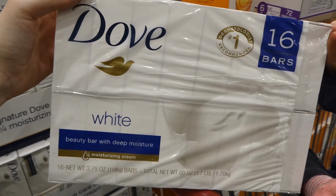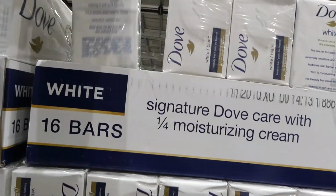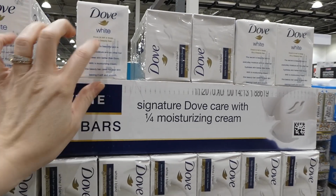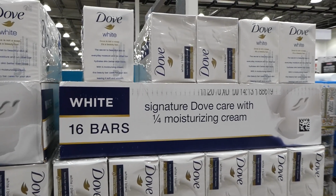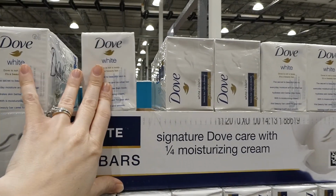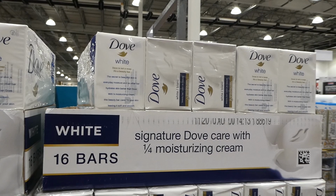Also soap. So you get 16 bars of Dove at our Costco for $15.70, and these honestly last so much longer than liquid soaps, and they don't dry out your hands as much, I find. My hands get really, really dry, especially in the winter here, and now that we've switched to the Dove soaps, I find that my hands aren't as dry unless I wash them too many times with dish soap in the kitchen. We're still going through a pack, and we bought it mid-year last year. There's 4 of us in our household washing our hands, and the kids play with it too. So it's lasted a really long time, whereas with liquid soap, I was buying it constantly.